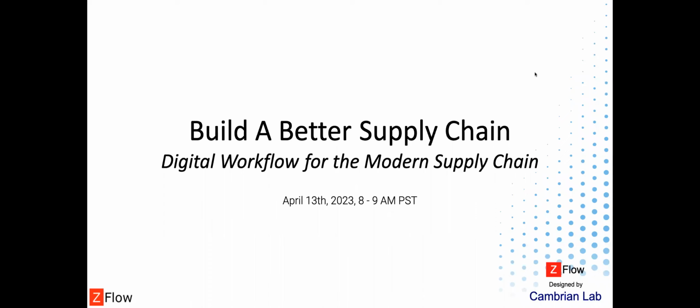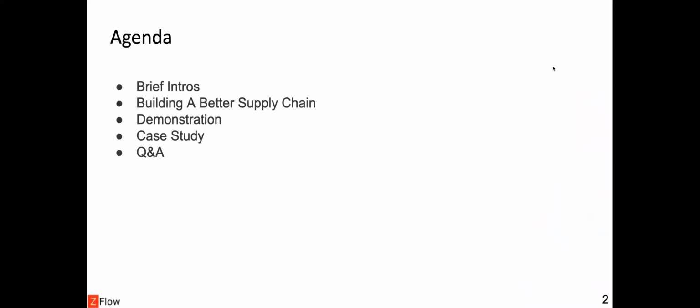Today's topic is on how to build a better supply chain. We will be using a workflow-based approach to accomplish that. Today's agenda is broken down into roughly three parts.